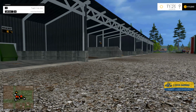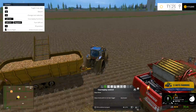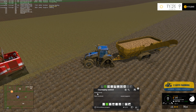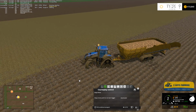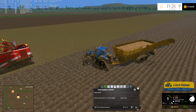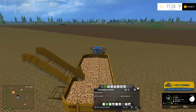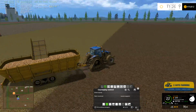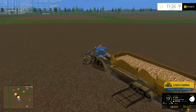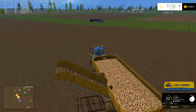Oh, hold on a second. Something was... let me just make sure it wasn't. Looks like he's trying to get by the Grimme. Hang on, let me help him out here. Give him a little space. Alright, let's try that. He should be driving to the Kenworth right now. What the heck? I'm gonna just make this a no-brainer for him. There's our JD with our cultivator. Alright, so now let's get him on his way. Wow. He's like drift driving. I don't know what that's all about, but I think he's okay now.